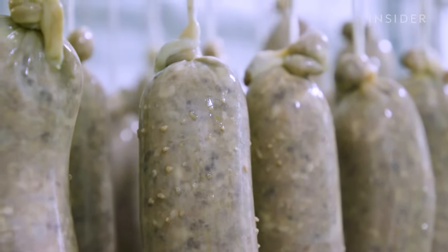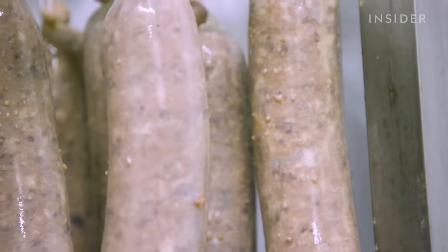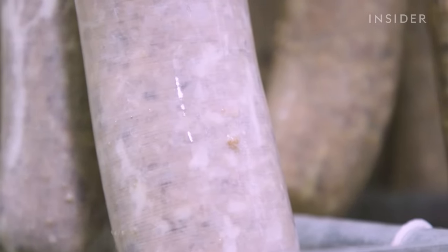You see the air coming in and the chorizo starting to dry within minutes. You can see also the little pockets of air with the meat that starts to come out and the chorizo starts to breathe.